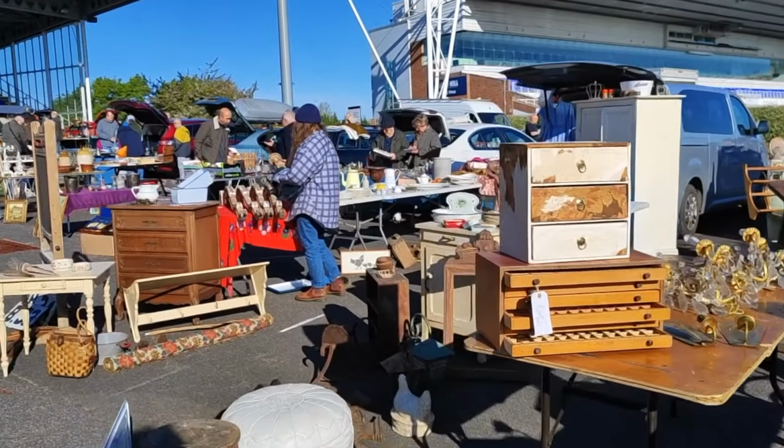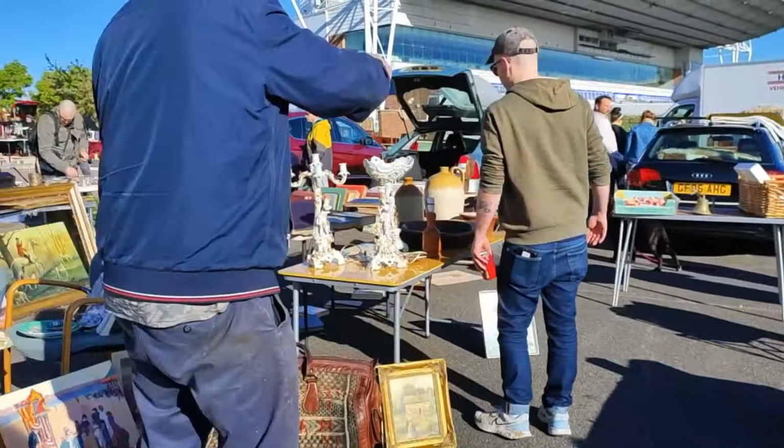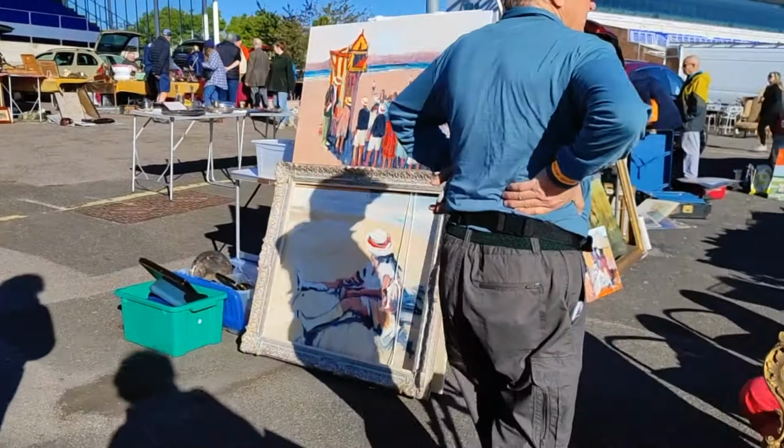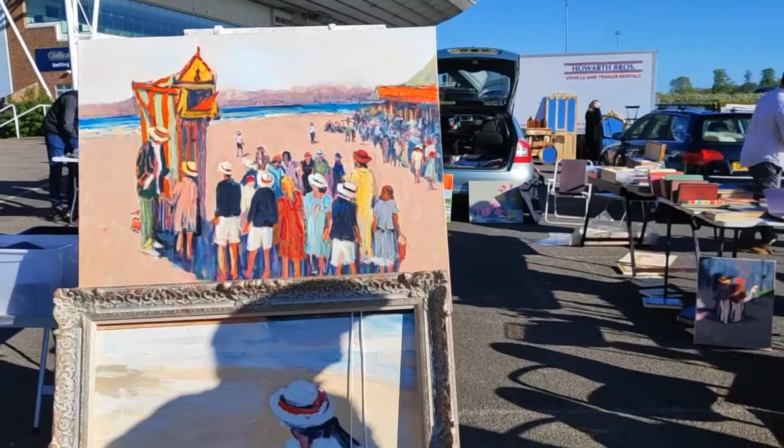As you can see, there is anything and everything. You just never know what you're going to find here. Dealers come from all over the UK to sell here. There's really quite a good buzz today. Oh, I like that. That's very nice.